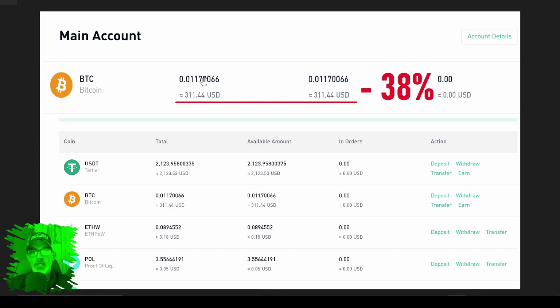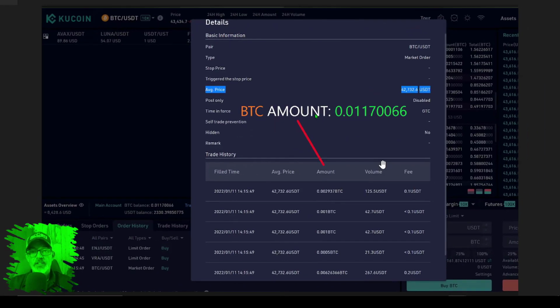And this amount of Bitcoin is how much Bitcoin my 500 USDT was able to buy back in January of 2022. In fact, if we pull up a screenshot of those transactions from January 2022, you can see the actual orders as they got filled for the amount of $500, and the total amount of Bitcoin was that 0.011700066, and those orders were basically filled at an average price of $42,732. So obviously, Bitcoin has sold off a bit from that $42,000 position back in January of 2022.